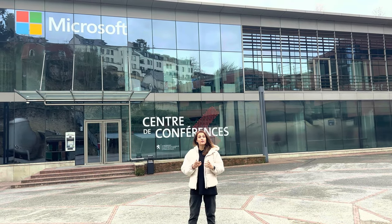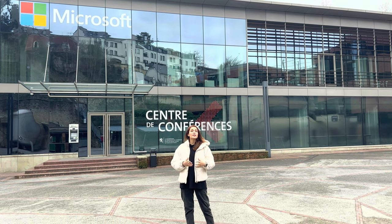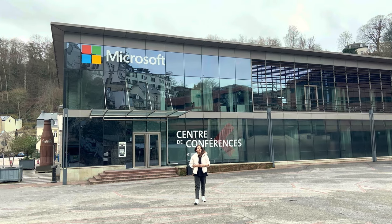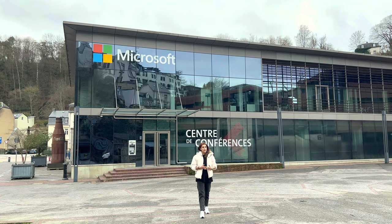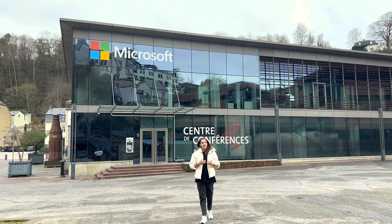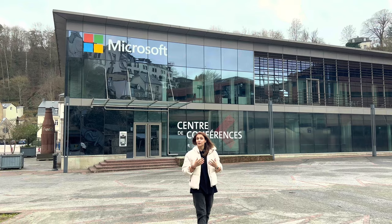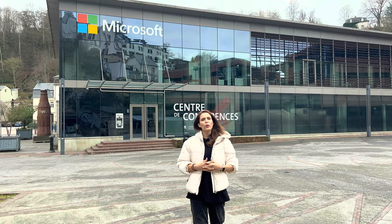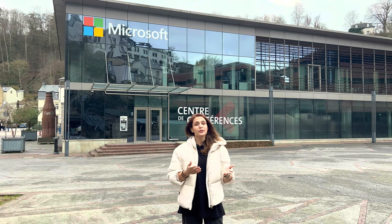Next point is inflation. So we have received few emails asking how is Luxembourg coping up with inflation? Is it affecting your cost of living? As we all know about the current situation, first war followed by energy crisis, entire world is suffering with inflation, and yes, Luxembourg is also impacted because of that. But thankfully, Luxembourgish government is coping up with it quite nicely, and that is because of the Luxembourg's law.